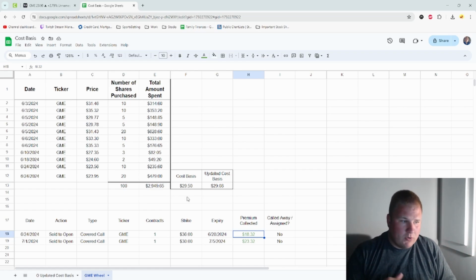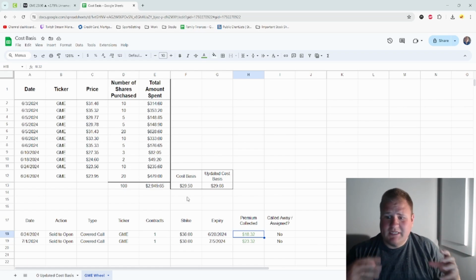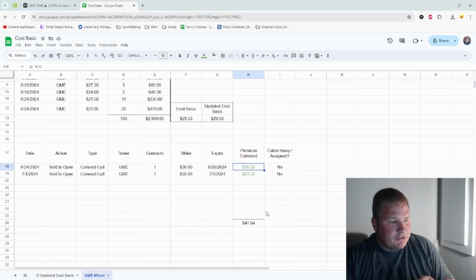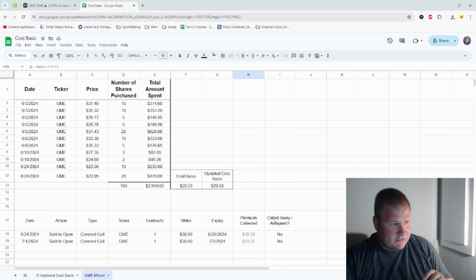I'm not trying to hit a home run. I'm just trying to have consistent income using a volatile stock. As you can see, I've made $41.64 in the past 2 weeks just trading this.